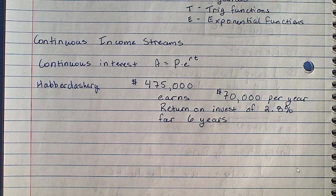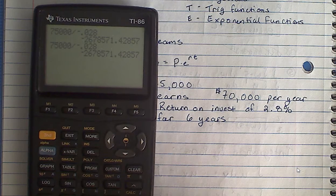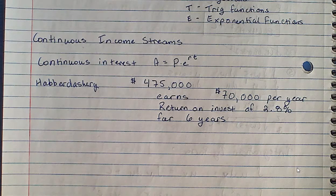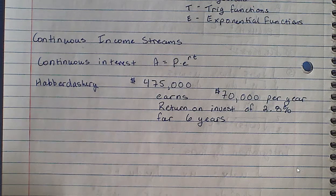So if we just take this at face value without using the continuous income stream that I'm going to show you in just a second, if we just straight up do 70,000 times 6, 7 times 6 is 42, so $420,000. Is it worth our time to do this? No. Because we're not going to get back out the $475,000 we're going to have to put down on it. So it doesn't look like it's going to be worth our time right now, right? And so that's what we're going to figure out, and calculus to the rescue on how we're going to do that. So, also U-substitution to the rescue.